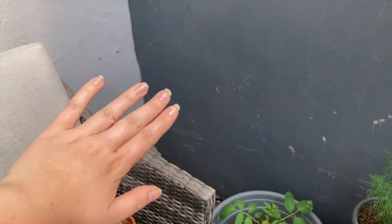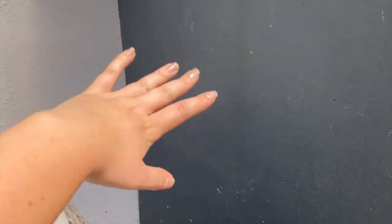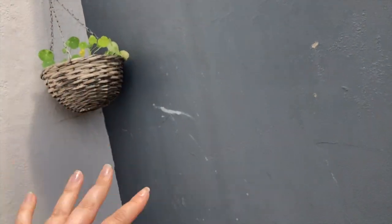I feel like I need something in this corner, something quite tall. I was thinking of moving the passion flower there so it can grow up a bit. And then I've got a basket of nasturtiums, which will hopefully cascade down.